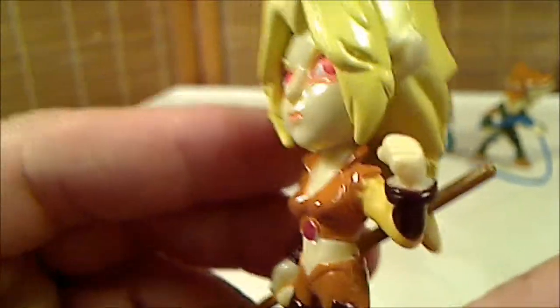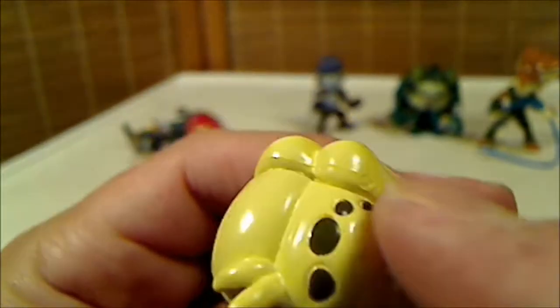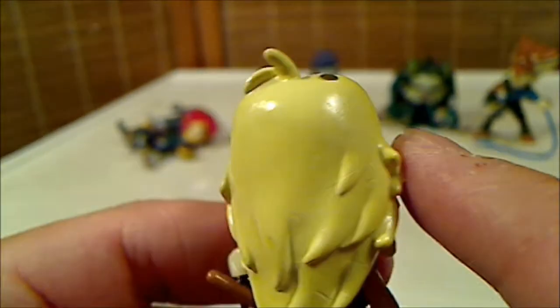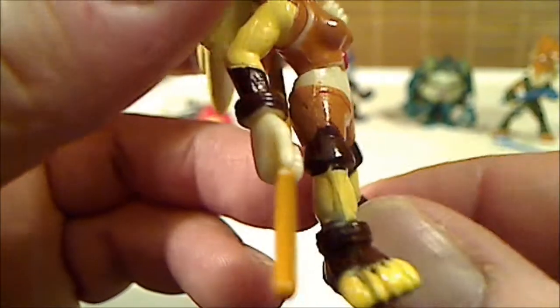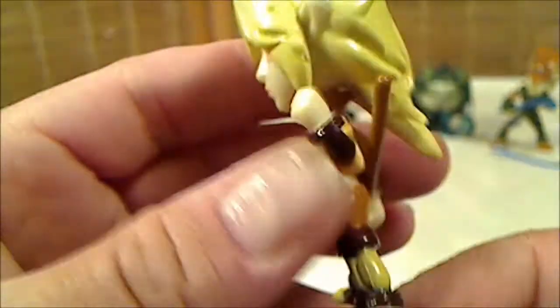Again, nice looking figure. Hair is, oh, I don't know about this there. And I'm not familiar with the design here. I mean, this is probably cartoon accurate. But I don't like her hair as much as Lionel's hair. But what a cute little figure. If only she could stand on her own. Oh, she's on the ground.